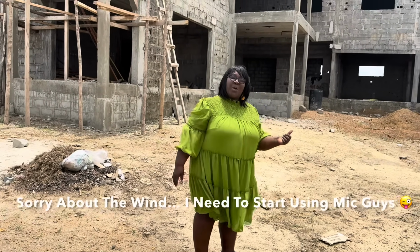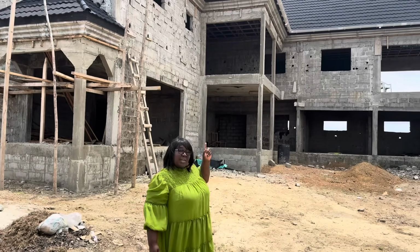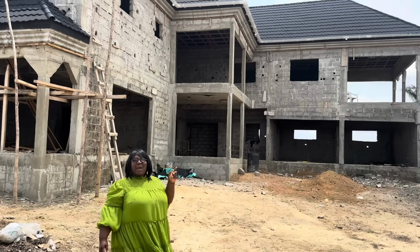So we're going to take a tour of the property. Well, guys, look at this beautiful place. Did you guys see that decorative roof up there? Zoom into the roof. I get it. Okay, that decorative roof, you see that roof?